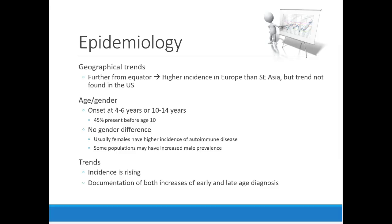I'm going to skip through this. Basically, the moral of the story is that there's a lot more documentation of the disease now than there was, and a lot better early diagnosis. So incidence is rising, but it could just be due to the fact that we're catching it earlier and in more appropriate patient populations that maybe previously didn't have better access to healthcare, or weren't being identified as diabetic patients.